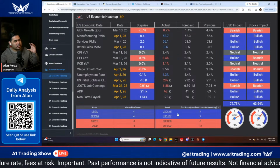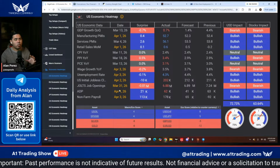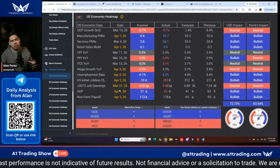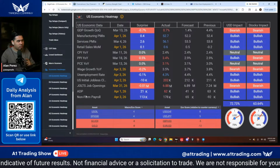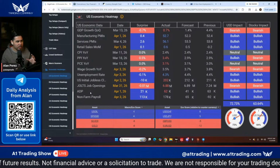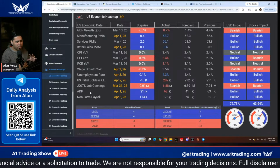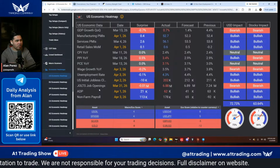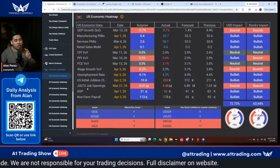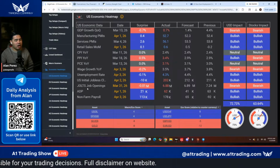But this is the U.S. economic heat map here. And you can see that for the most part, we had a very bullish outlook for the dollar. The only thing that we were really lacking on was the jobs report. So we had, if I remember correctly, jobless claims and ADP come out well. However, the two things that were lacking on this was non-farm payrolls and unemployment rate. Those two today came out better than expected. So that is very good for the dollar outlook here.